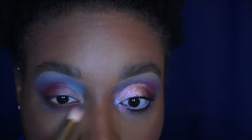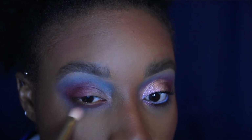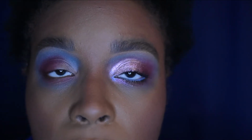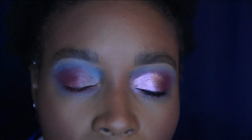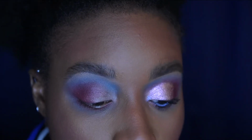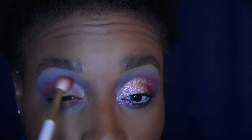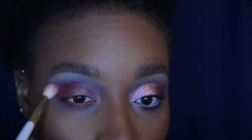So as you can see, we're also going down into my lower lash line as well. Do keep in mind, if you are not a fan of an extremely low lower lash line, like I am never really bothered by that, then reduce the amount of product you use, but also don't use the same brush that you use in your crease. Also, just go back and forth between the two brushes to make sure you get the blending that you want.